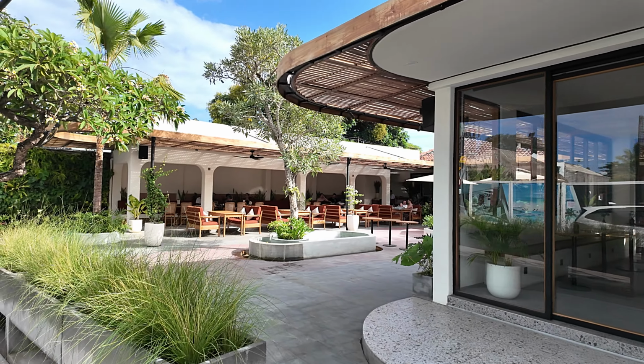Nest Boutique Spa is just in the back there. Very nice spa this. Just next door to the Nest is the Raspati Beach Hotel. Just take you and show you the Raspati Beach Hotel. So there's the name.